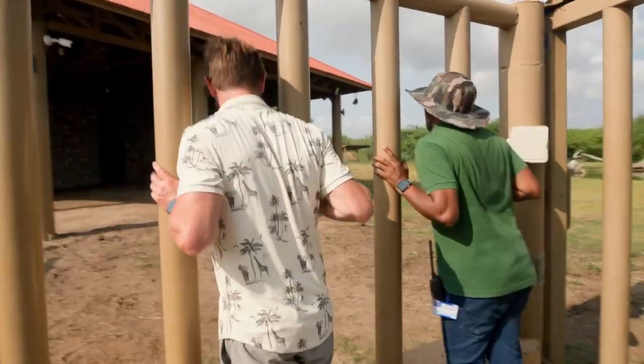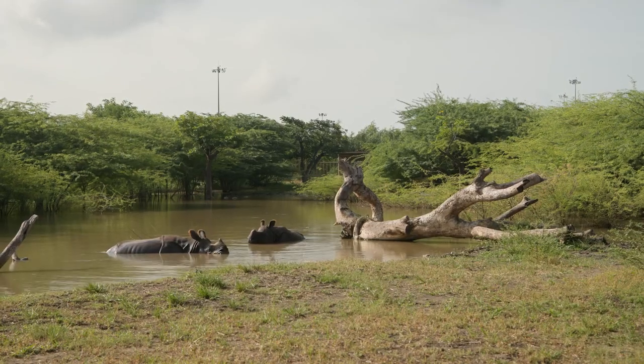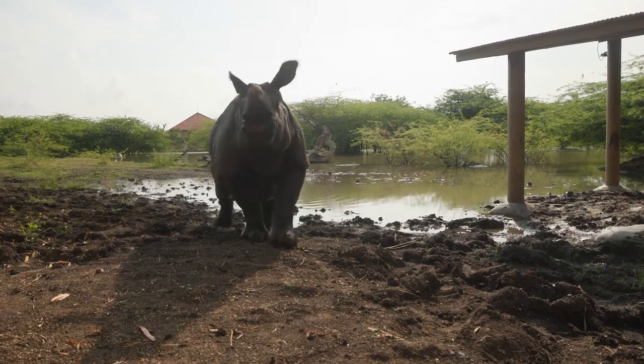Oh, cheeky girl. What you can't see is on the back here, look over here, is this huge lake. Rhinos love mud. They need it for their skin. They need it to wallow. They need it for sunscreen. They've got it all right here at Vantara. It's absolutely awesome. What else should we go see?